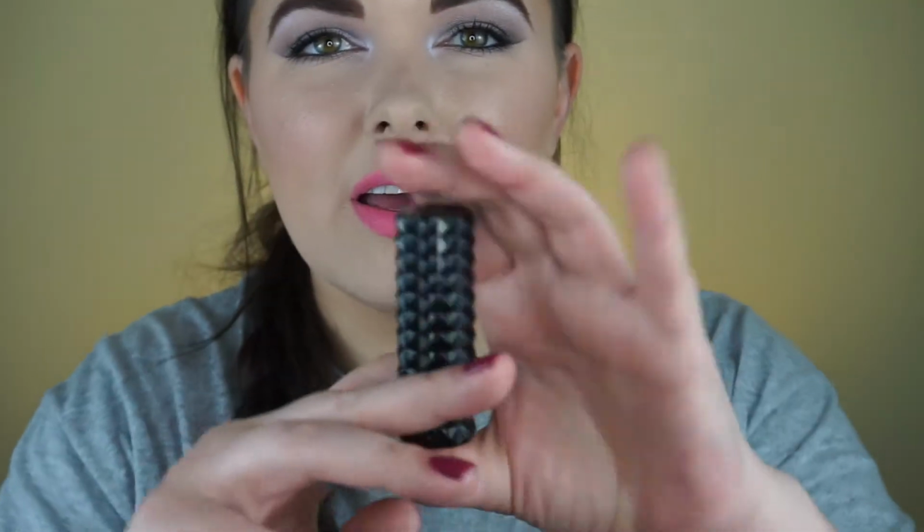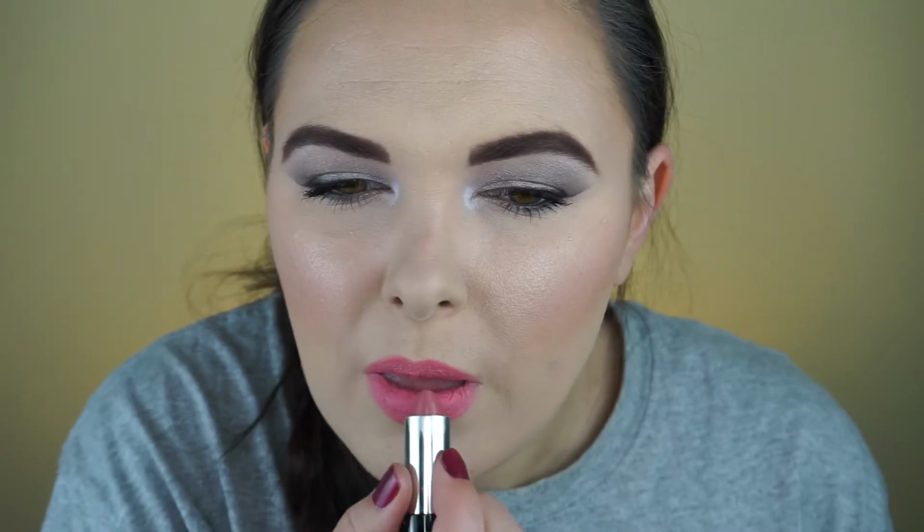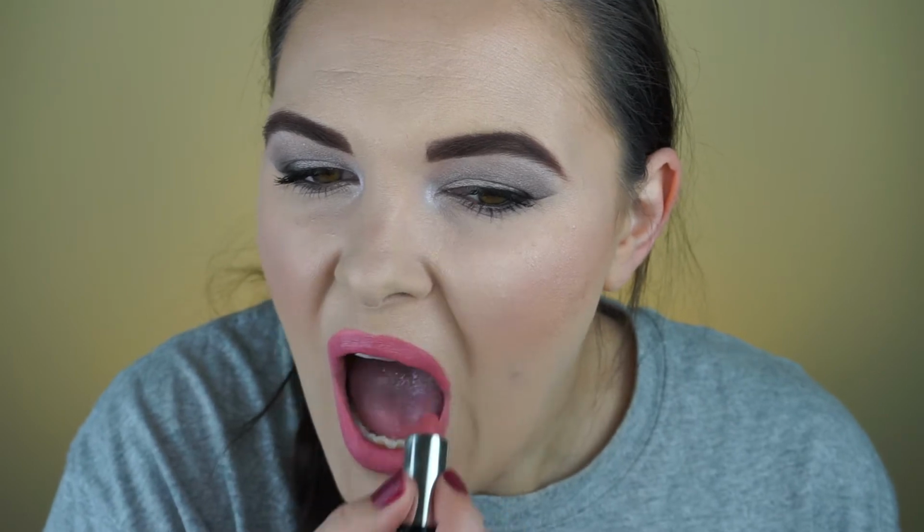I've also got this Kat Von D lipstick in the shade Magick. It's also been at Marshall's, so I'm going to pop that on top. Alright, so here's the finished makeup look.